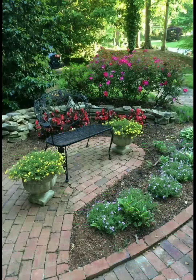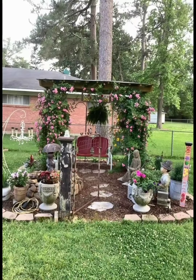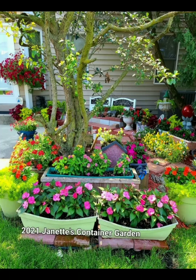Site analysis is another aspect which you have to evaluate. Assess your garden's location considering factors like sunlight, soil quality, drainage, and climate.